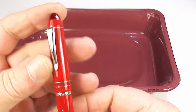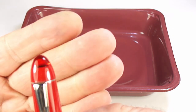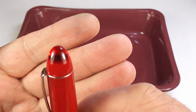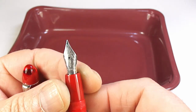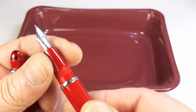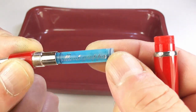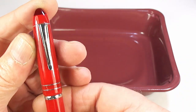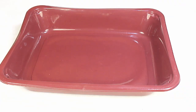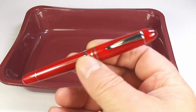And last, here we go, we've got a Delta fountain pen. This is quite an attractive pen. You can see at the top of the cap it's got a sort of red transparent finial. If we unscrew it, it's got a lovely medium nib in excellent condition. Looking at it, it's got a Montegrappa cartridge in there, so it may be part of the Montegrappa family of pens. Yes, it's a Delta fountain pen. I believe they're quite an expensive fountain pen.